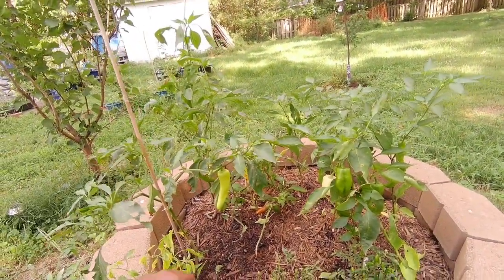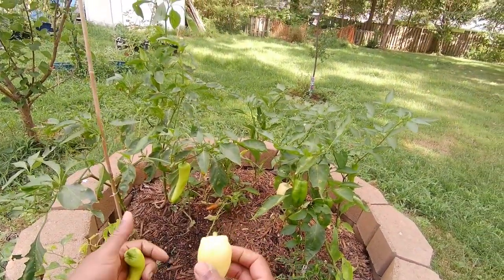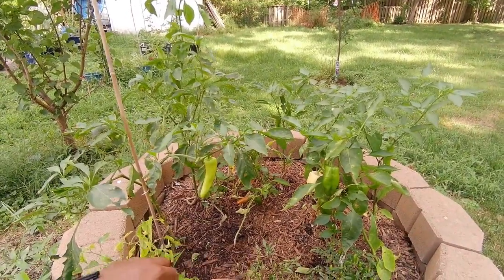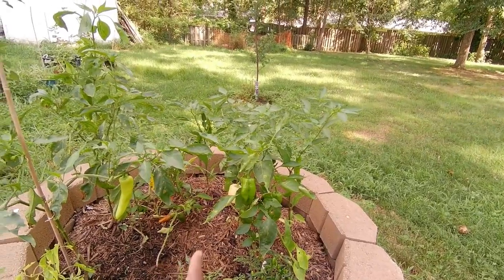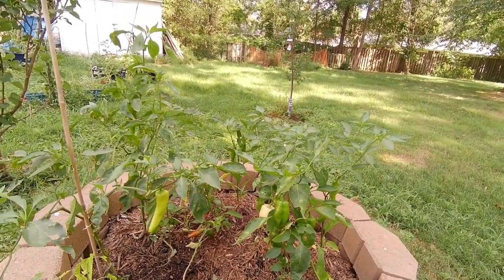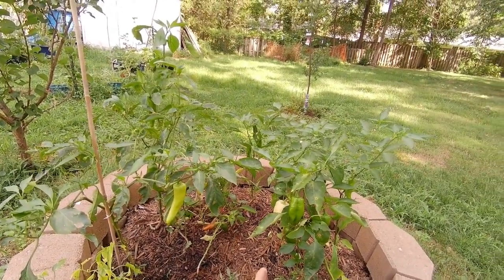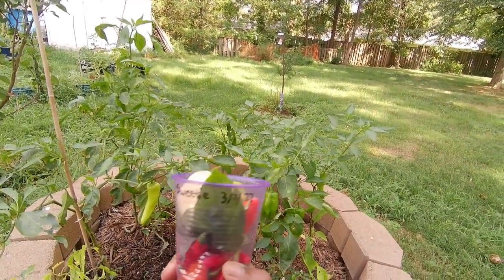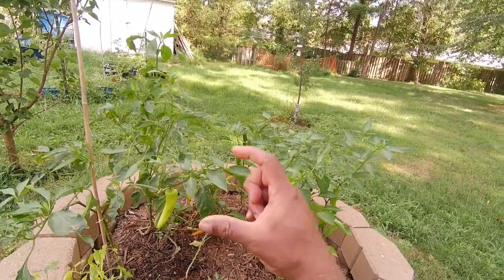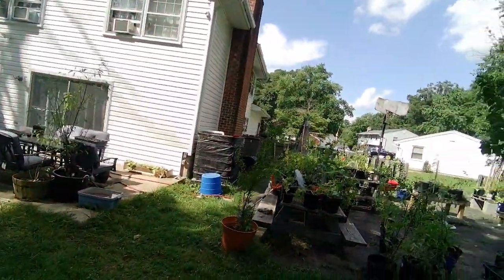You know, this is almost, not sure if this is a white bell pepper. I'm about to look it up, because like I said, a lot of my labels came off because these started off in cups, well, actually trays in the house. Wow, I started these back in February. And then from the trays, I moved them to solo cups, different cups like this. Then I planted them in the ground. They were pretty much about that big. Now look at them. Even the ones that are on the side of the house over here were huge. Well, little, sorry.